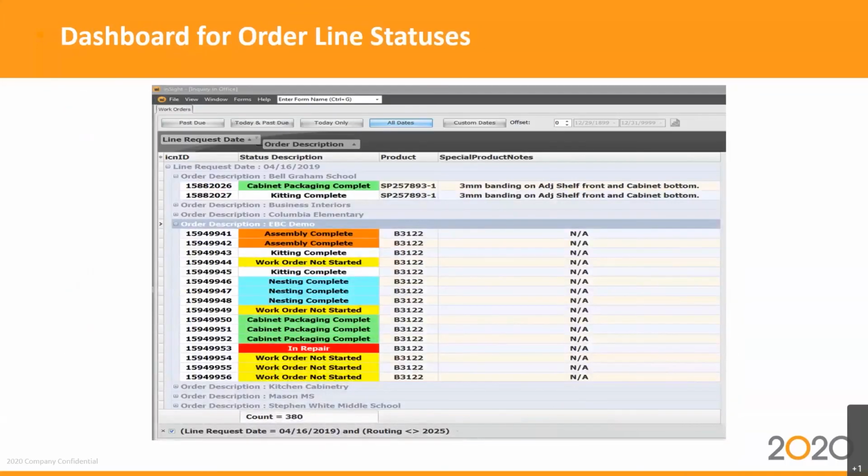Next thing I'm showing here is a little dashboard that we use for tracking cabinets. This is just a simple tool, just to show you little things in the short amount of time I have, that we use for tracking cabinets on the floor. So we're tracking the top level, and I can see that for the one demo I have some assembly complete, kitting complete, work order not started, and in repair.